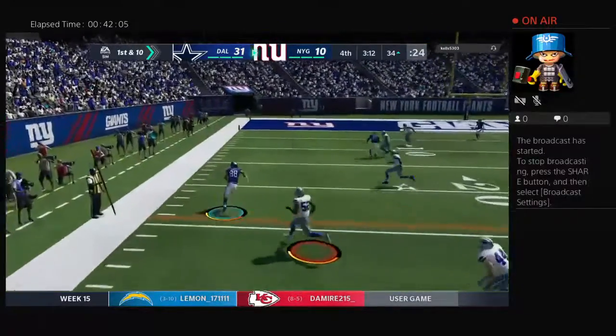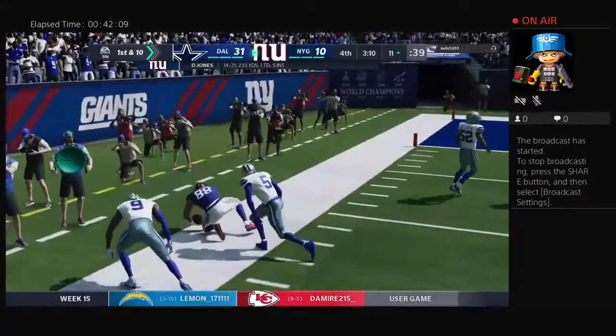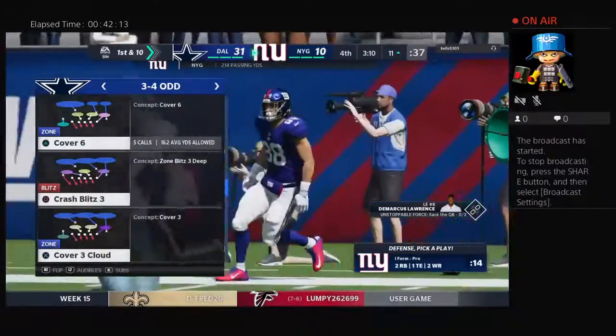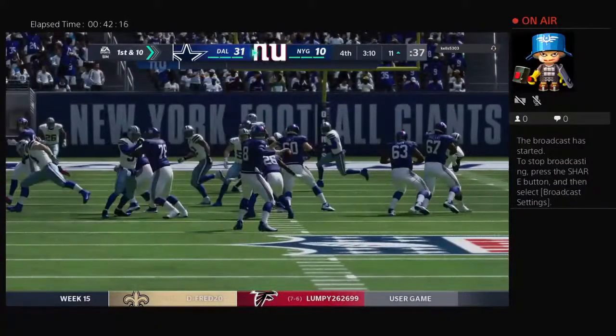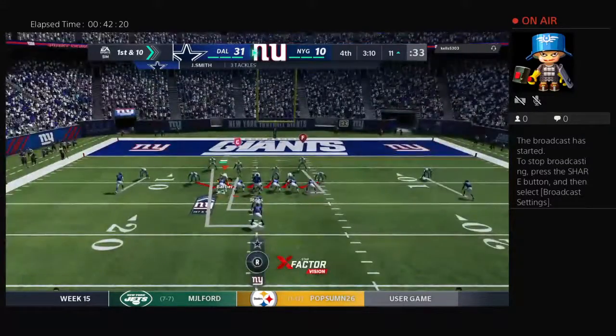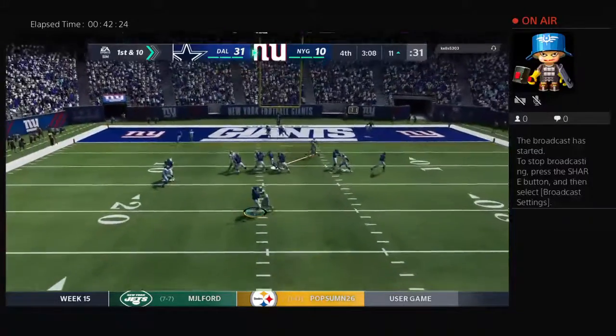Off the play fake. Jones. Throw left side complete to Ingram. And he's out of bounds. Almost gets to the 10. Good work after the catch. Going to net him 23 and a 1st. Clock management definitely critical here if they want to get back in this game. Absolutely agreed. They have to up the tempo in this case, down a couple of scores.